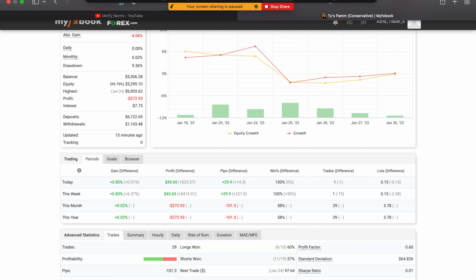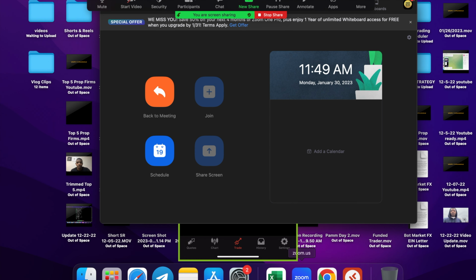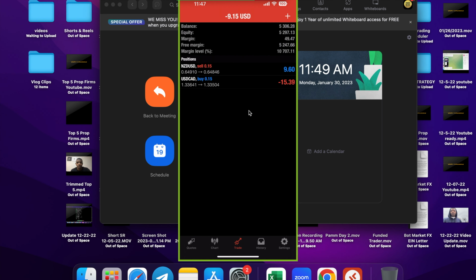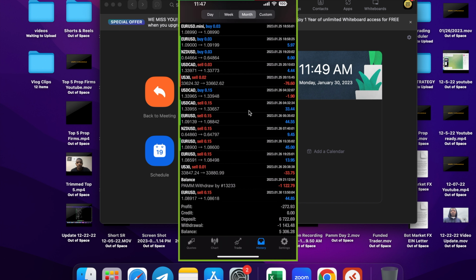And then, just to share my screen, let me share my screen with y'all so y'all can kind of see. So these are actually some of the live trades that we in right now. We're floating negative $9 right now worth of drawdown. Today's profit was $44. And if you look at it for the month, you can see right there that we're down negative 272. And then you can see right there the withdrawal that the client had took. They withdrew their 1122.79.